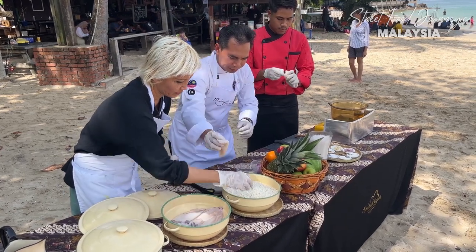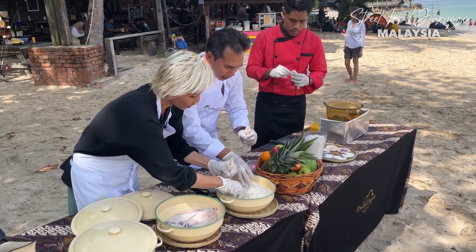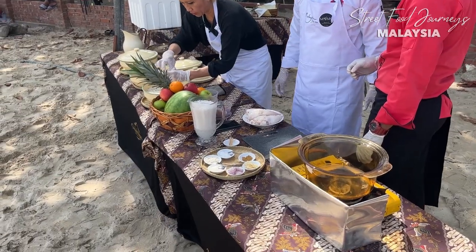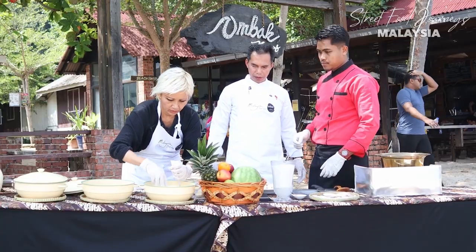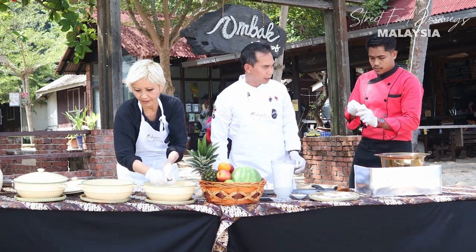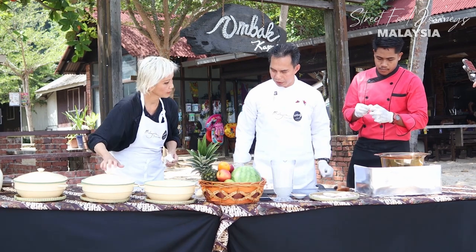So is this something that's popular in Kelantan? Terengganu. It's very popular in Terengganu. Last one. Here you go. Thank you, Chef. So now we prepare the gravy.